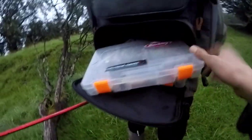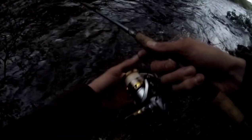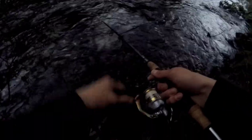We'll have a few casts in this close quarters bit. Feels a bit slower through here.